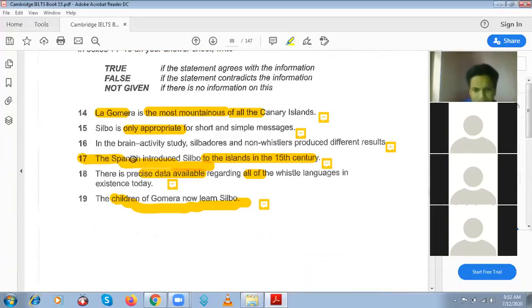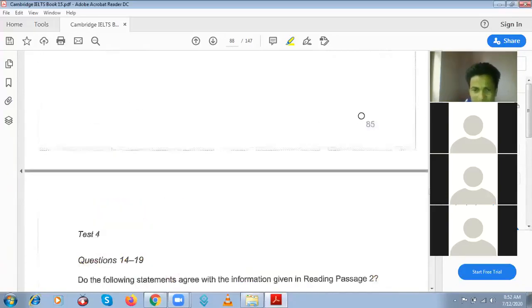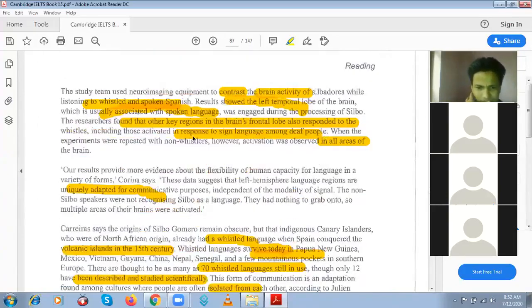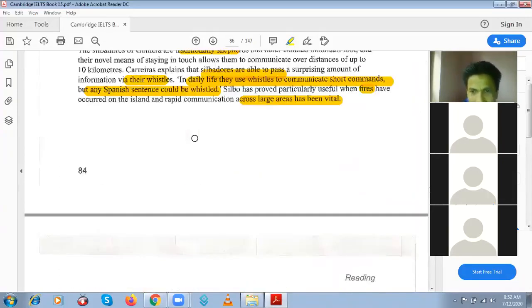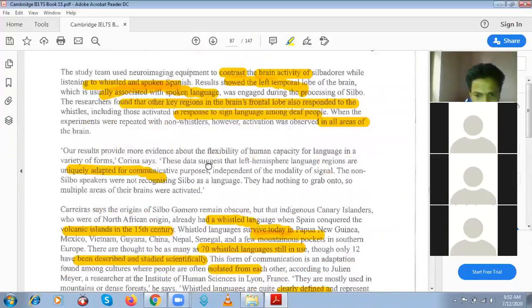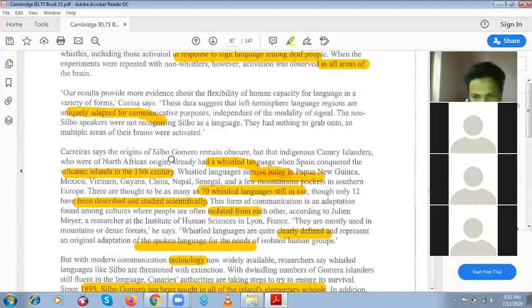In the brain activity study, whistlers and non-whistlers produce different results. Let's find out 17 first, then we shall go to 16. The indigenous Canary Islanders, who were of North African origin, already had a whistle language. Spanish was already used, they already had a whistle language.